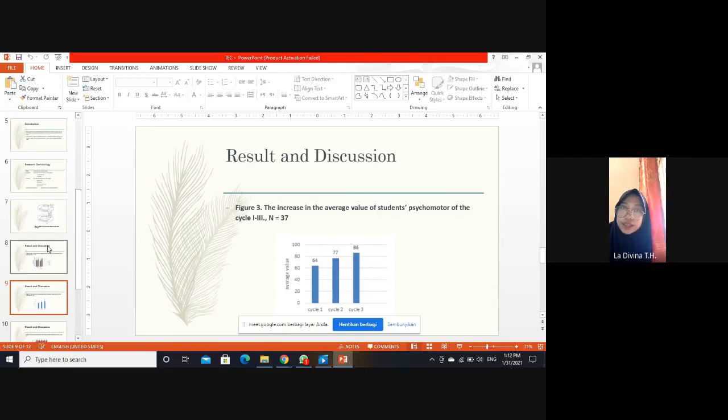This is Figure 3, the increase in the average value of student psychomotor from cycle 1 until 3. From Figure 2 and Figure 3, it appears that the psychomotor aspect in cycle 1 of each indicator, guided response, origination, perception, set, and adaptation, has not reached the good category. In the first cycle, the skills to prepare the tools, materials, and completion of the work were low because students had not understood the props of distillation components and their functions.